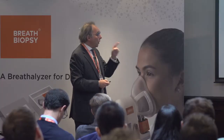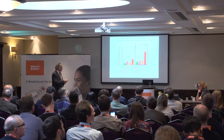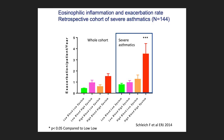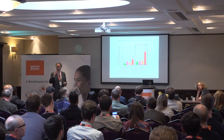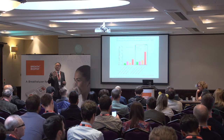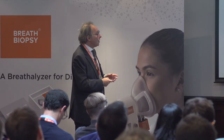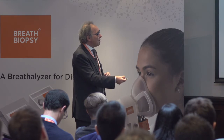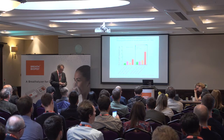When we looked at the exacerbation rate in the year prior to the visit, we found that this group of patients with high blood eosinophils and high sputum eosinophils was clearly different from the other groups, with clearly what we call an exacerbation-prone status. And this difference was even more dramatic if you select the patients taking high-dose ICS and LABA, those patients who are considered severe asthmatics, uncontrolled despite the most effective inhaled treatment today. You see that there is a clear difference between this group and the other groups. So clearly, this is a group at risk of severe, repeated exacerbations.